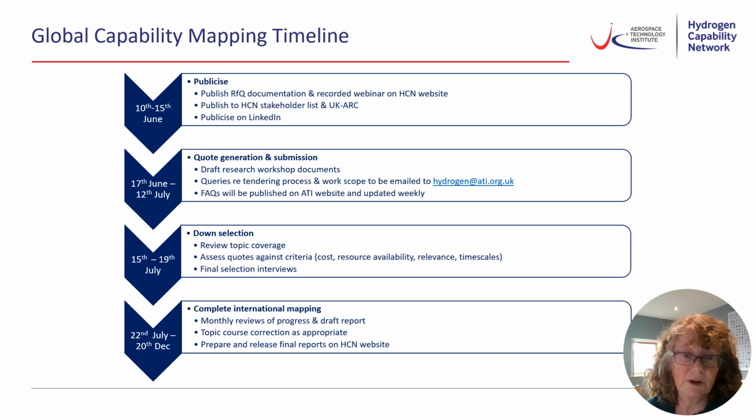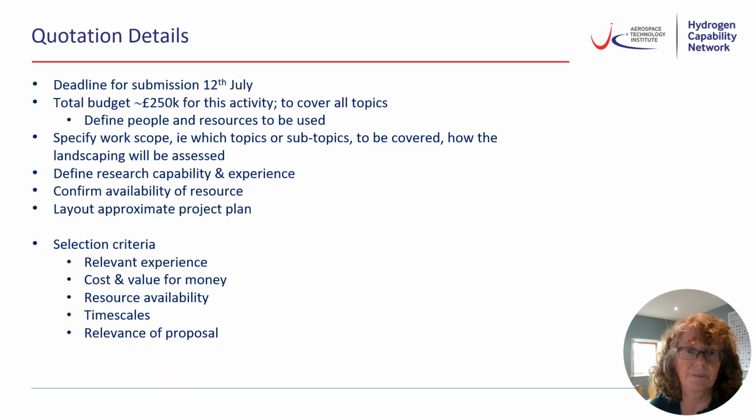The timeline for this work is very tight. We need to deliver our research priorities by the end of March 2025, so we need the final report by the end of December this year. Consequently, you have until the 12th of July to put together quotations to submit for consideration, and we will be assessing in the week starting the 15th of July. Just to reiterate, the deadline for submission is the 12th of July this year.